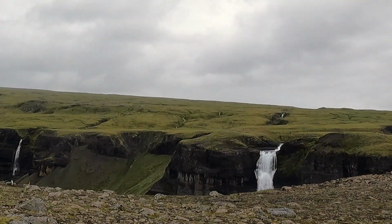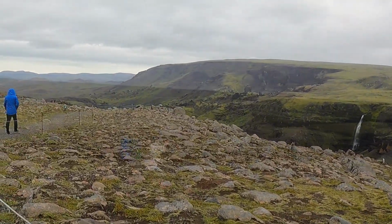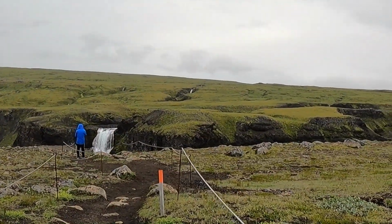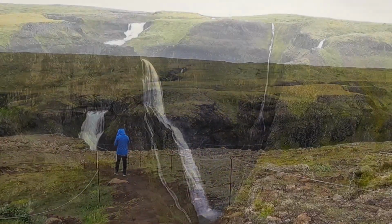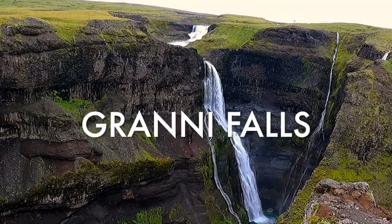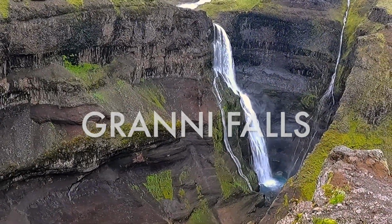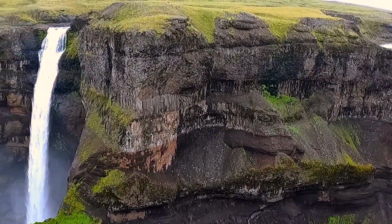I definitely think that this is one of the must-see places in the Highlands. From the parking lot, there's a short hike of mostly flat trail to get to the falls. The small waterfall on the right side is called the Kvernufoss, but the highlight of course is the breathtaking Haifoss.